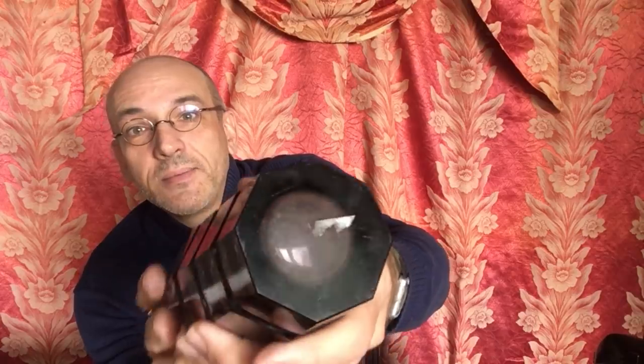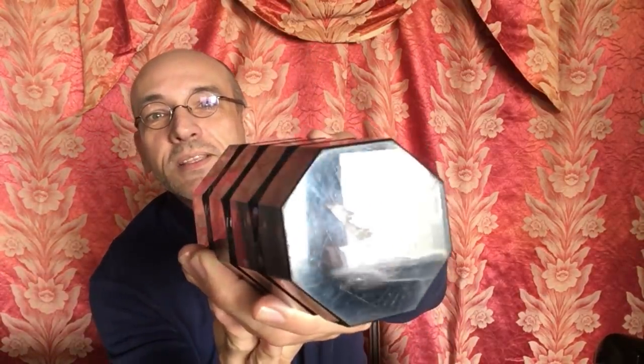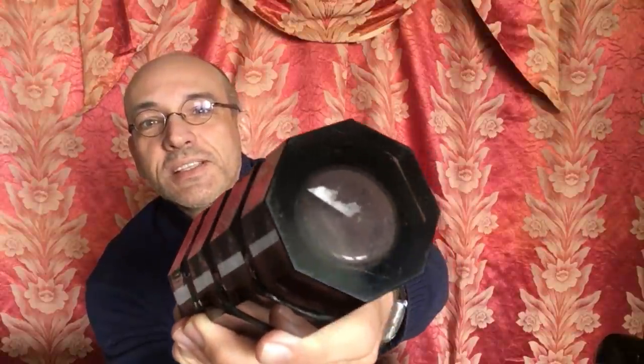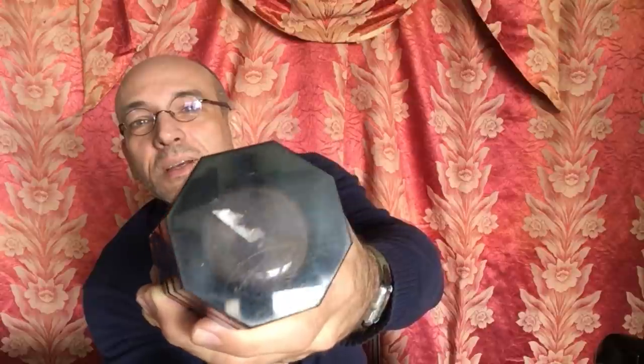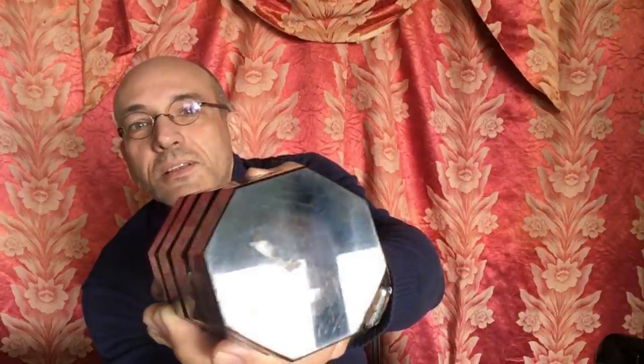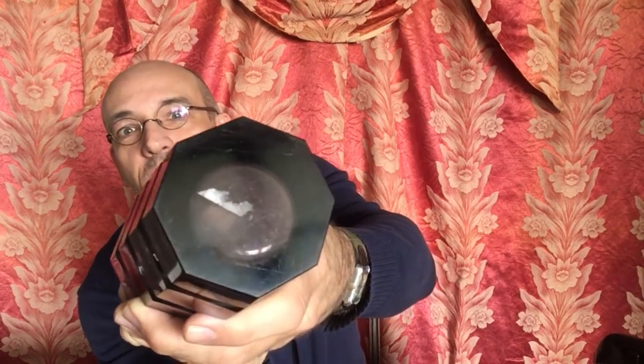Besides the price tag, I'll try to get this. Let me get the fingerprints off of it. Okay, and then ignore the remnants of the price tag. Can you see on the bottom? I don't know whether you can or not, but there's a nice amount of wear on the bottom. See that?